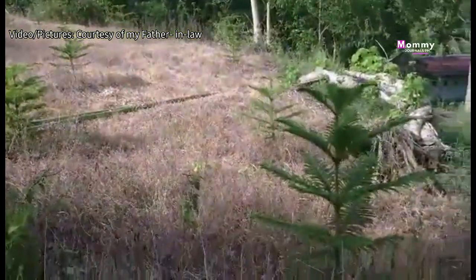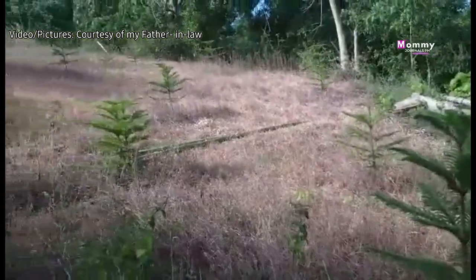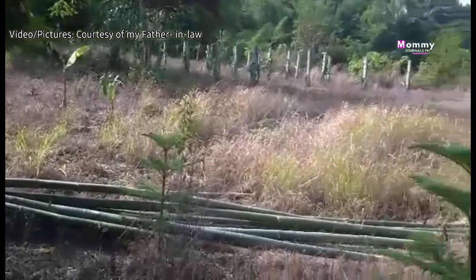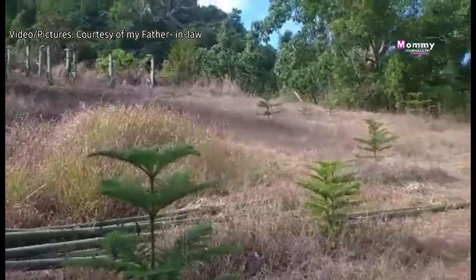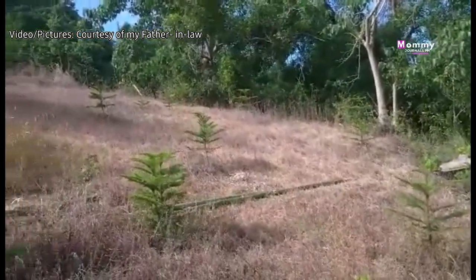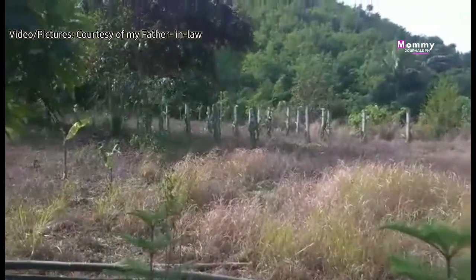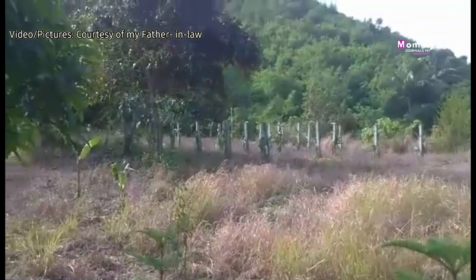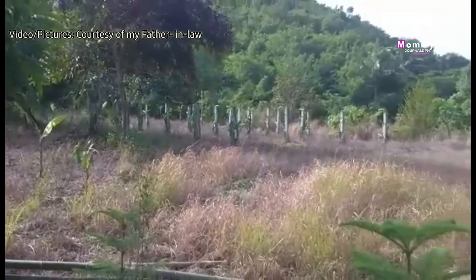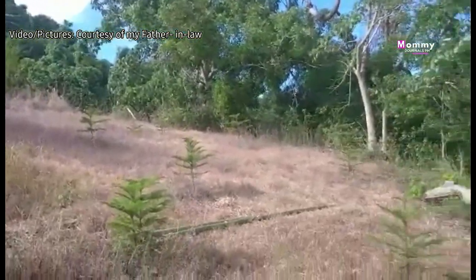And here's another one, the Bagyo Pine that Lola planted. It's too slow to grow because of sticky soil. So I will not go closer. You can see. And there's lots of dragon fruit over there. It's only one side because the other side cannot be cleaned because I'm too busy with this vegetable.